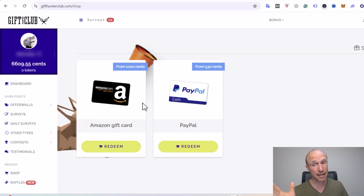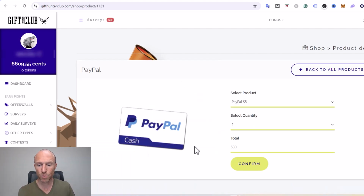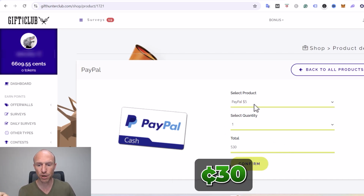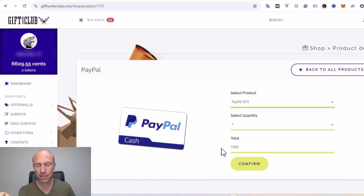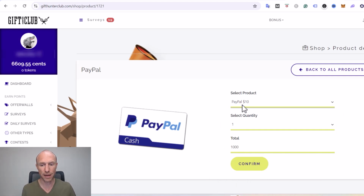The exact gift cards, the exact rewards, all that can vary and will vary depending on your country. In some countries you'll probably have other gift card options, but you see here from 1,000 cents there, so $10 you would need to earn to get an Amazon gift card here, PayPal here. So I would choose PayPal here, but what you can see here is that if you choose to cash out already at $5, which is a fairly low payout threshold, but then you actually pay a fee of 30 cents. But if you, for example, choose $10, then you can see you will get the full $10. So it gives better value for your earnings here if you wait until you have earned 10.